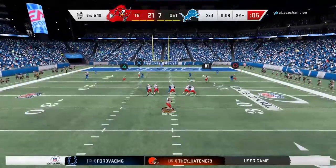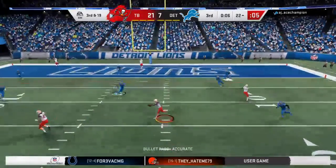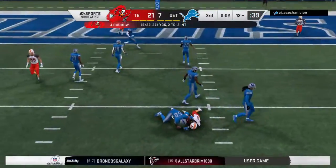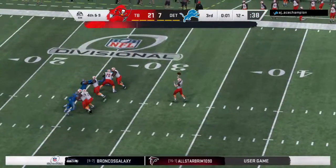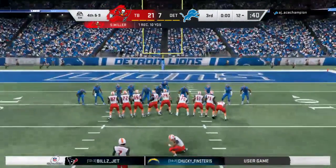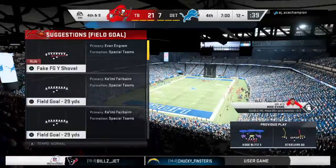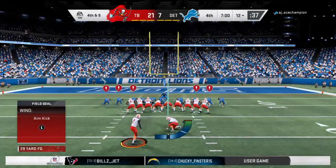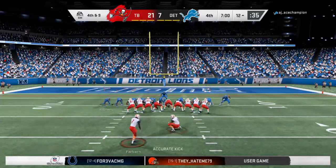They're going to look to throw. It's complete. It's Miller. And he's going to come up well shy of the first here as the tackle's made right around the 12. 1 quarter remains for a trip to the NFC title game. This is the National Football League on EA Sports.